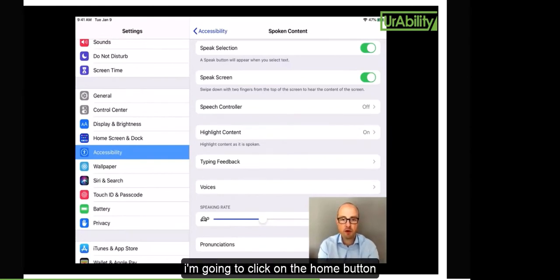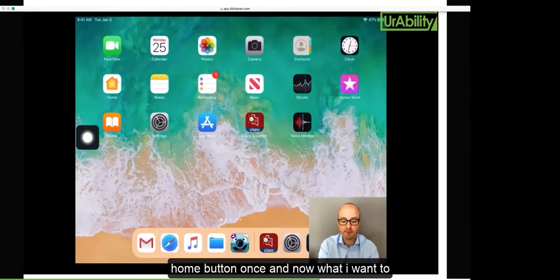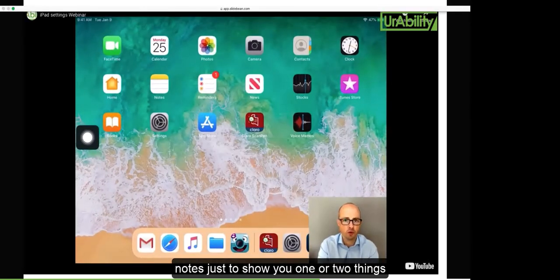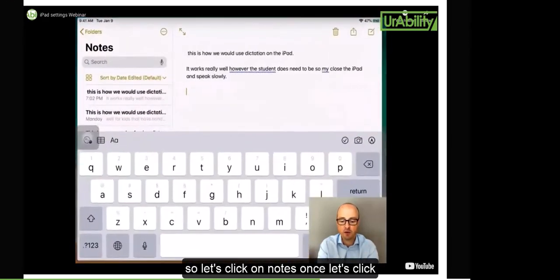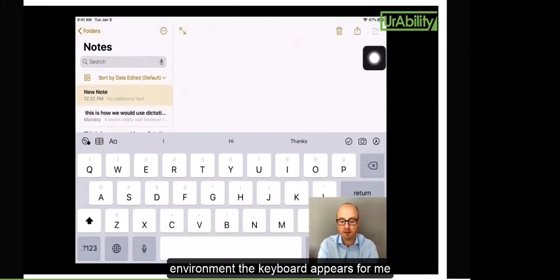Okay, so what I'm going to do now is click on the home button over here on the left-hand side. Home button once. And now all I want to do here is open up notes, just to show you 1 or 2 things in here and how it would actually read back to me. So let's click on notes once. Let's click on a new note top right up here. It's a new note. And once I'm in this environment, the keyboard appears for me.